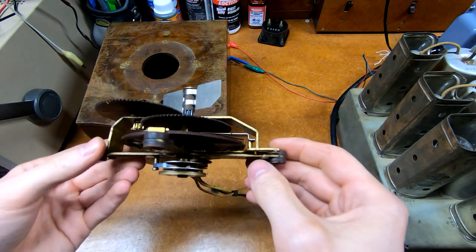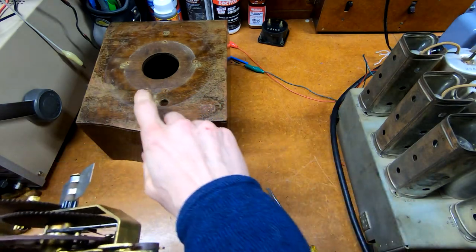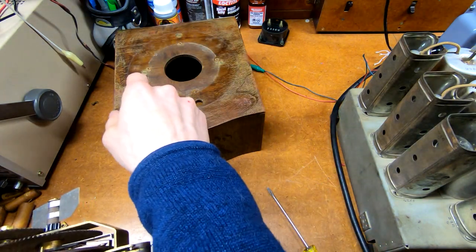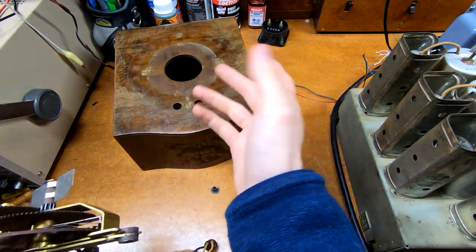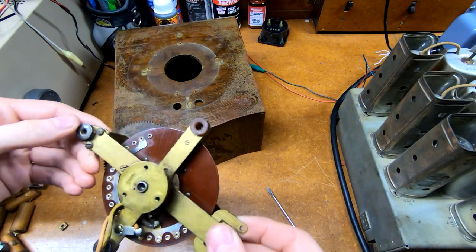Now, to get the volume control to hold, you have that little button that sits just up right here. And I always thought it was supposed to pinch the plastic on the outside and hold it in place, which I thought was kind of cheesy. It is not, in fact. That is just an aesthetic feature.